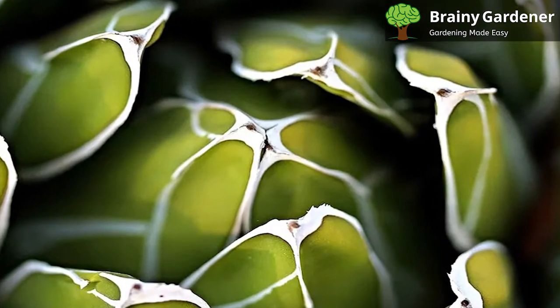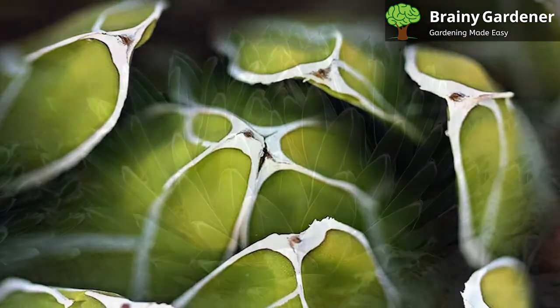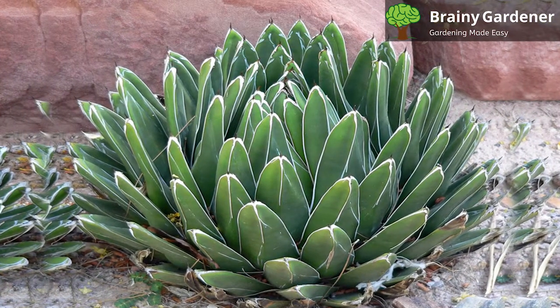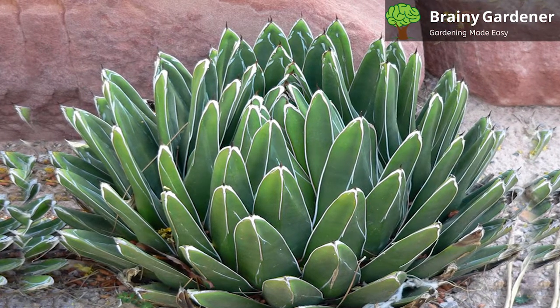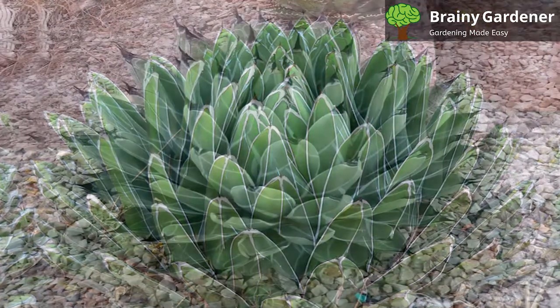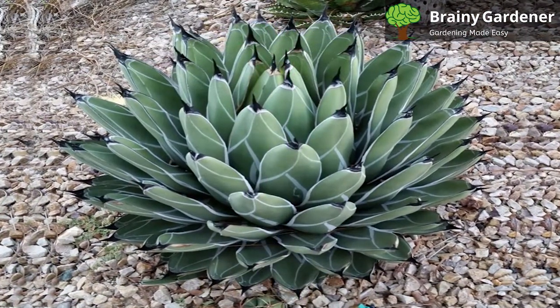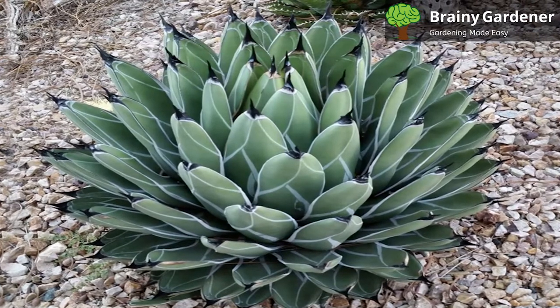The contrast of the white lines on the deep green of the leaves is quite striking to behold. This agave is cultivated as an ornamental plant in gardens and homes. Although this species does bloom, it only does so after a couple of decades at the minimum. But it isn't cultivated for its flowers, but rather for the appearance of its leaves. In addition, it is drought-tolerant and easy to care for.